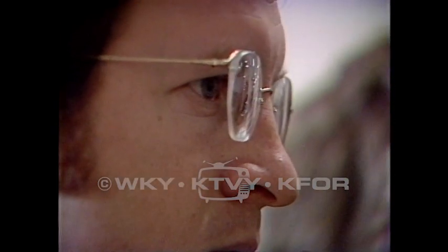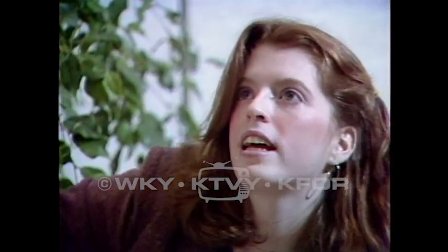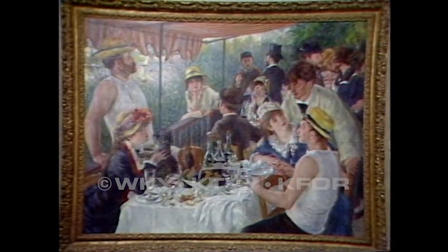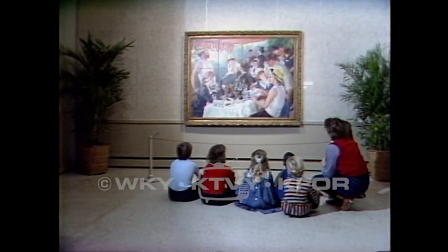wonderful is presented correctly. See how everything's kind of outlined in red? The collar's outlined in red, and the hat. Do you see how... The crowning piece of the collection is a painting by Renoir entitled Luncheon of the Boating Party. The whole collection is an education, and not just for the young.